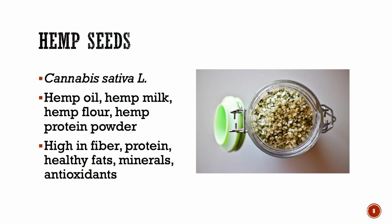Both hemp and marijuana come from the same plant. There are different strains of the annual Cannabis sativa L, and there are different varieties of that plant. One variety is used for industrial hemp, which might be used for food production or other materials, and this variety is very low in THC, and THC is the psychoactive compound that produces the high in humans. Another variety of that plant is used for cultivation of marijuana that includes THC.